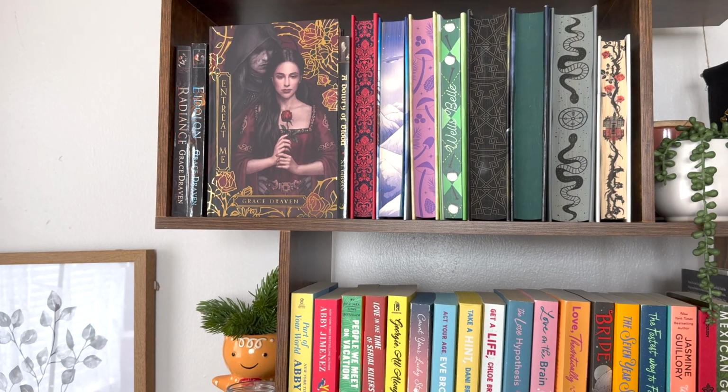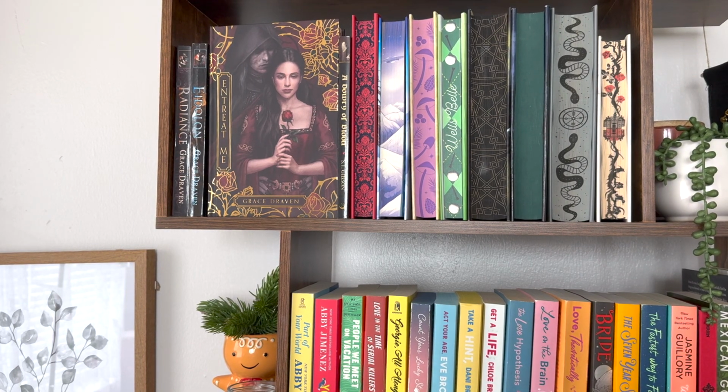So I keep them in the living room because I spend all day in the living room, and I force myself to look at them and remind myself to read them. So I'm going to walk you through each one of the shelves on my bookshelf and show you what I've got. This top shelf that you see has all of the special editions that I've read and loved, as well as my all-time favorite books.